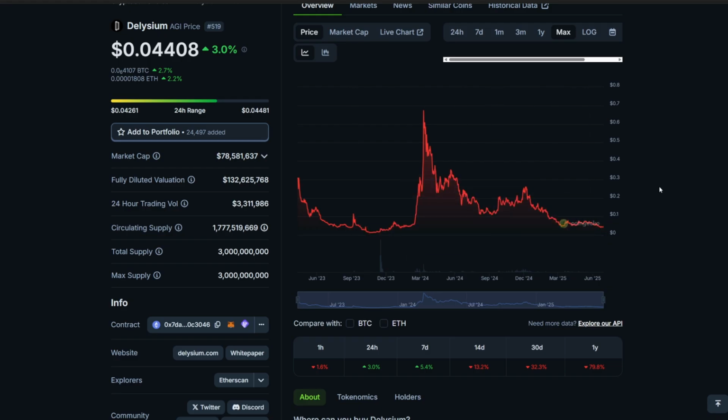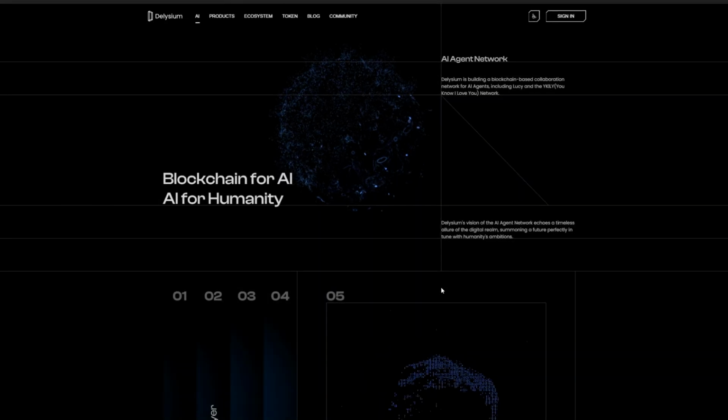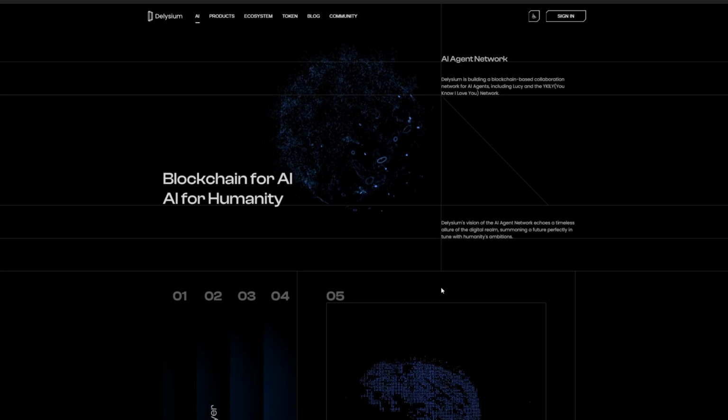This one is completely different than BitTensor, in the fact that it's not its own blockchain per se, where there are miners and validators and stuff like that. Dilithium's a completely different project. We'll take a look at the website here and see what they're doing. So Dilithium is a blockchain for AI and AI for humanity. The sole purpose of Dilithium is artificial intelligence, but this is different in the fact that there's not really miners out there. They have nodes. Dilithium runs off of nodes, and I've shown you some of the nodes in videos before.